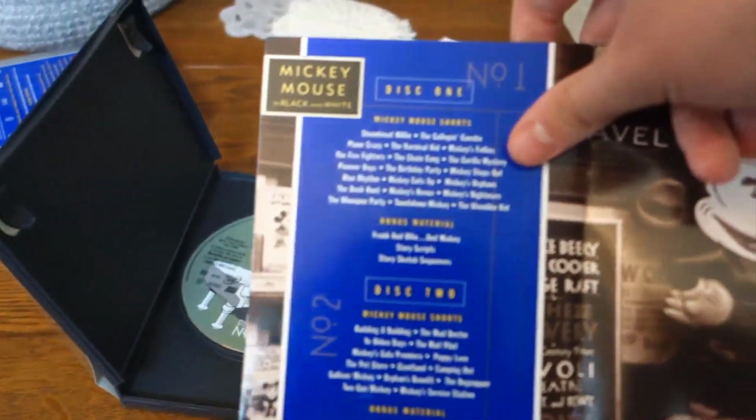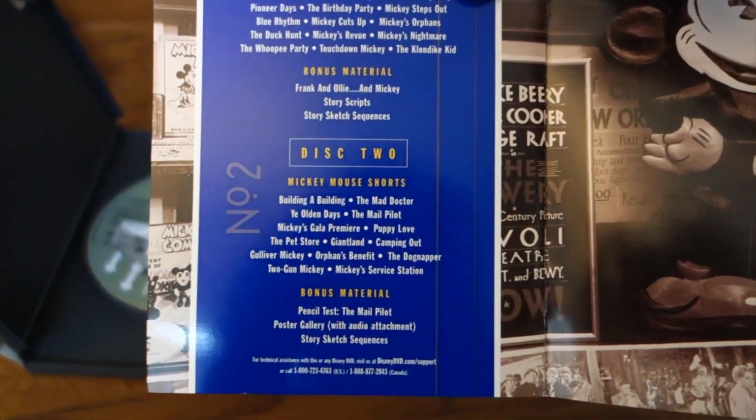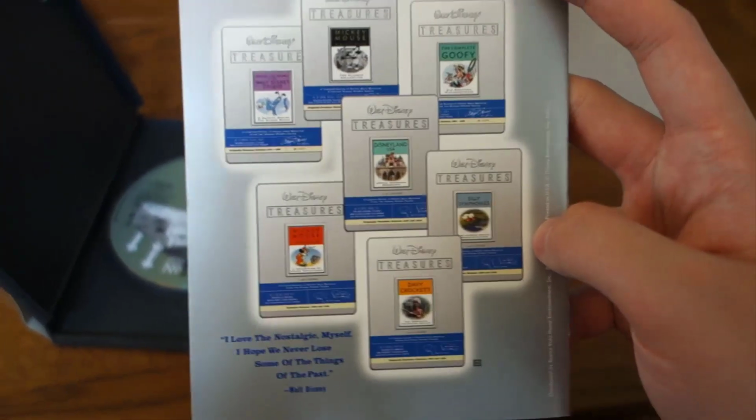And then they'll also show you what content is on each disc. Yeah, and on the back of the guide, they show you some of the other Treasures sets that you can collect.